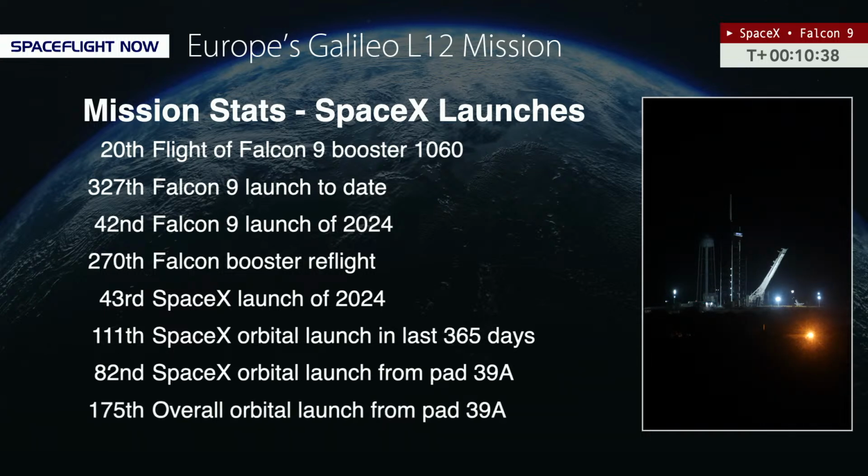This was also the 175th overall orbital launch from 39A, including, of course, Falcon 9, Falcon Heavy, Space Shuttle, and the Saturn V.